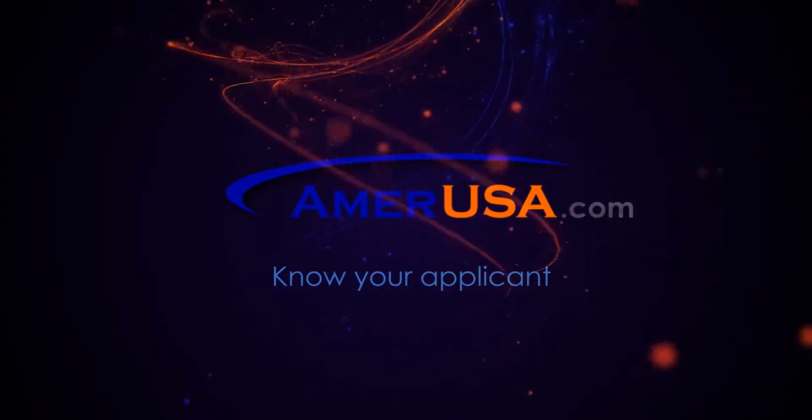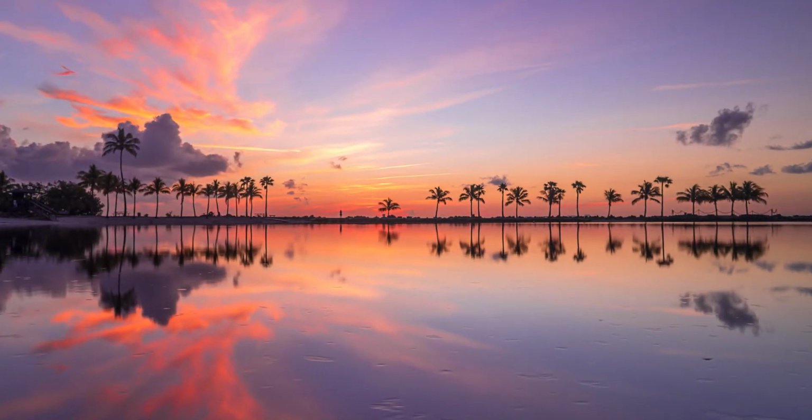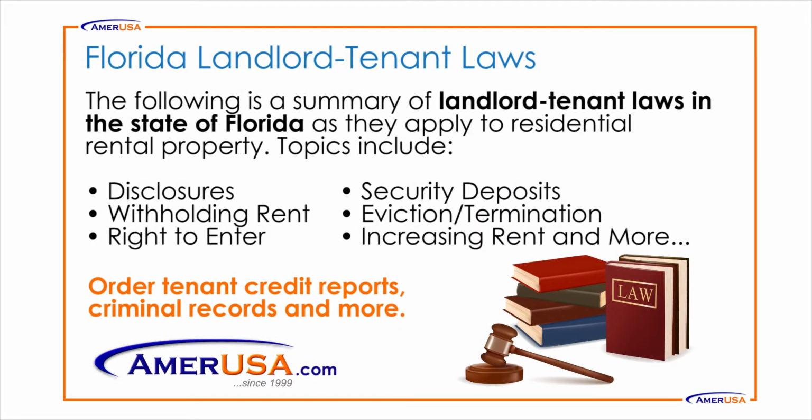In this episode, we will be discussing Florida landlord tenant laws. The following is a summary of landlord tenant laws in the state of Florida as they apply to residential rental property. Topics include disclosures, withholding rent, the right to enter, security deposits, eviction and termination, increasing rent, and more.